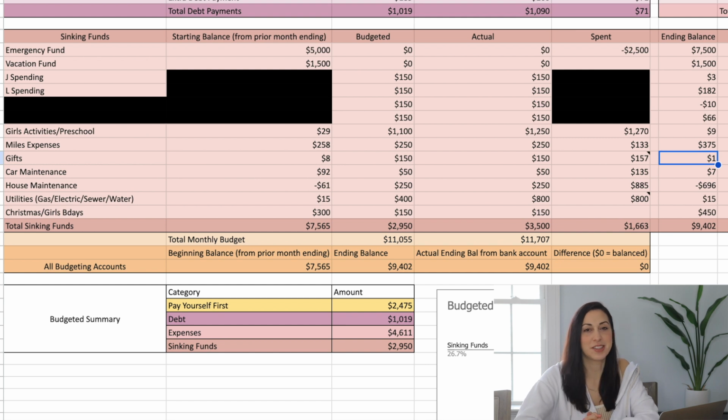So there's just always gifts to give, and we do enjoy giving gifts to people that we care about. So I like having a fund for this. But yeah, we don't have a lot of cushion there. There's only $1 in there. So I got to make sure what we're putting in here is keeping up, but it's okay for now, just by a very slim margin.